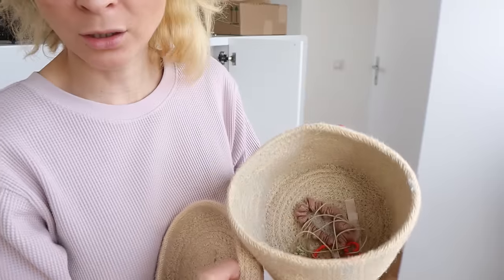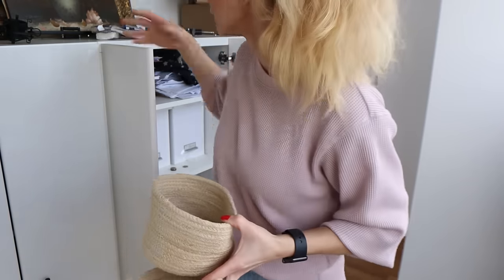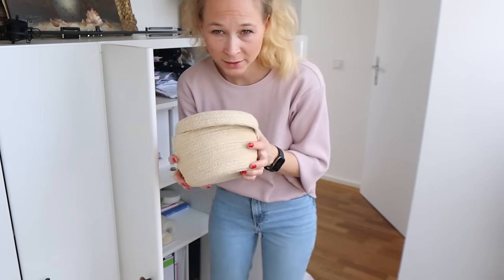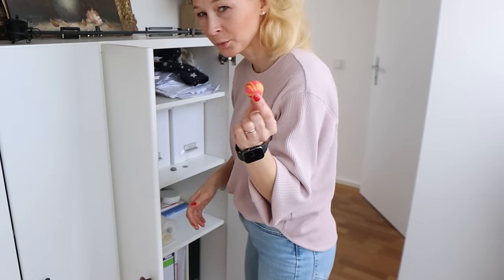I don't know why, but all of these things in this basket belong somewhere else, and I can't tell you why they ended up in here. So I'm just putting everything back in here and going to relocate it somewhere else. Another floor, maybe this one can go.